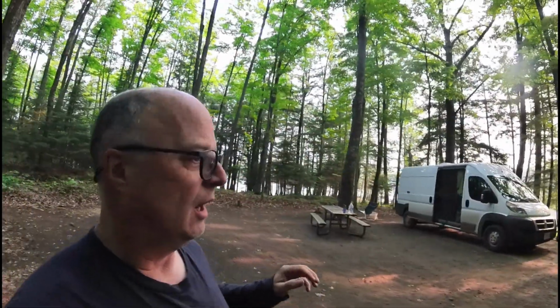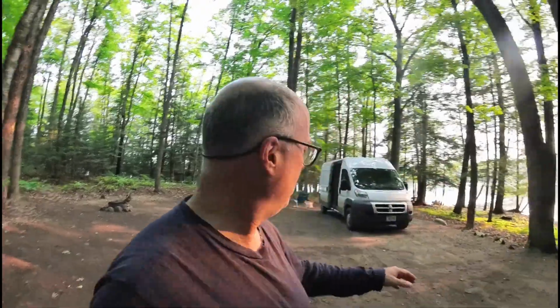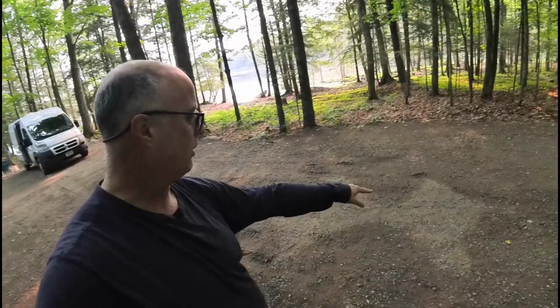Obviously, I've got a really large site. I feel very lucky to have gotten it. It had been raining yesterday and I could see that a big vehicle had been parked here yesterday and must have left just before I got here. So I got lucky. It's a first come first served site and I was able to grab this wonderful site right down by the water.